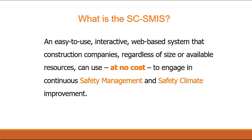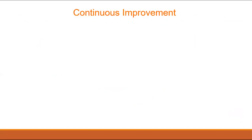Our goal was to create an easy-to-use, interactive, web-based system that construction companies, regardless of size or available financial or personnel resources, could use at no cost to engage in continuous safety climate safety management improvement. What do I mean by that?